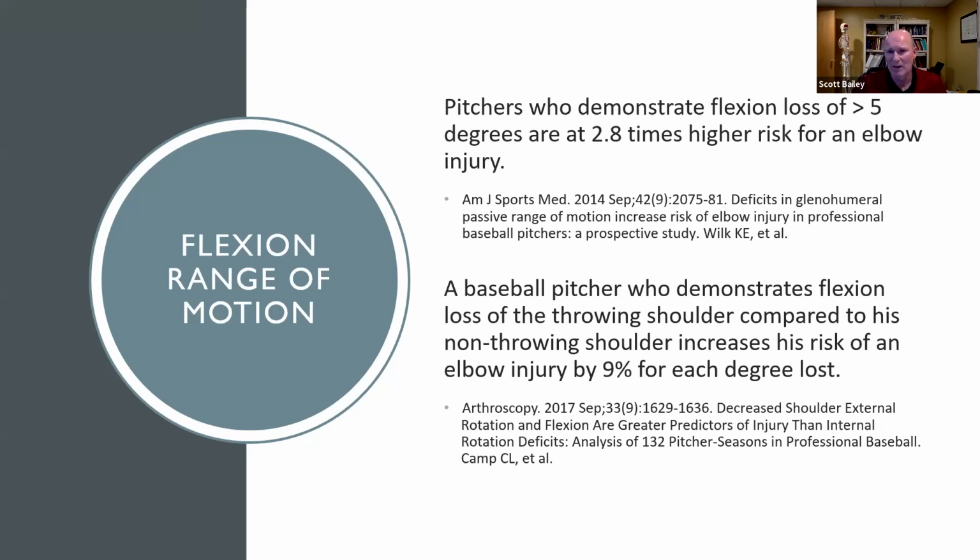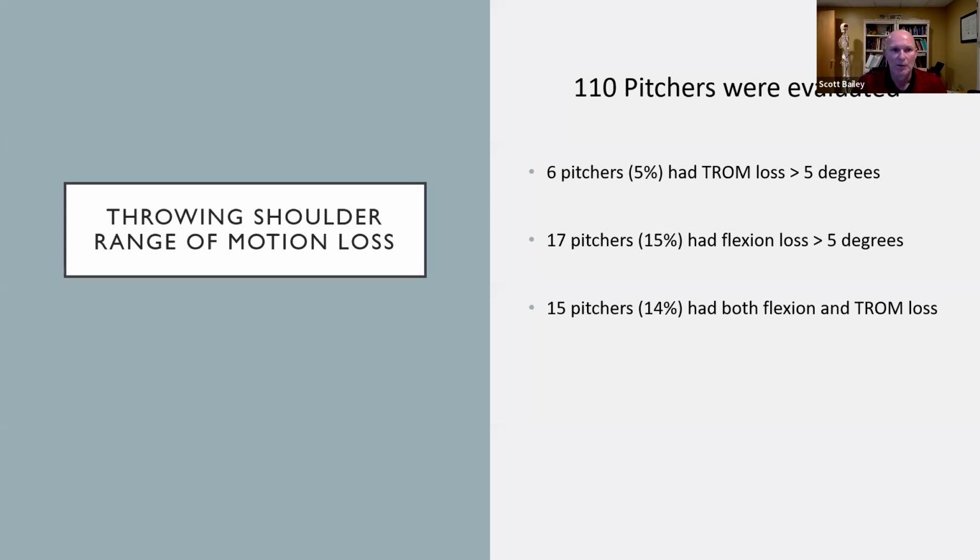And that's why they're saying that flexion loss might be more important than rotational loss at this point. That's kind of what the research is pointing toward. So what did we find, or what did I find?